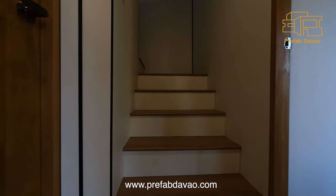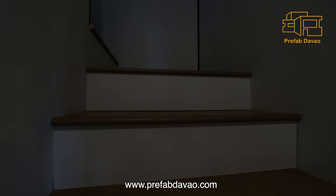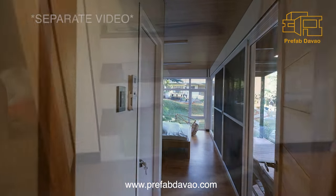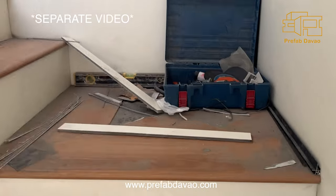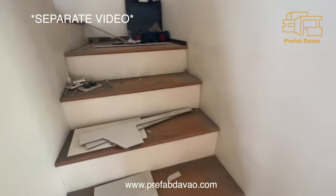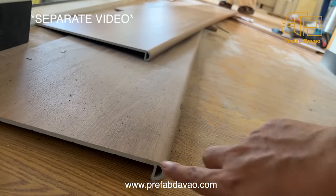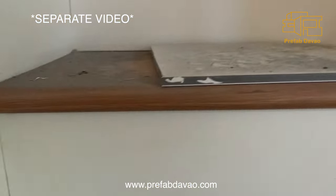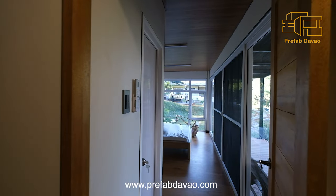The stairs going up. I'll put a different video just for the stairs, how it was made. Kasi sobrang ganda nito. Kasi yung edges niya dito may curve. So I'll put in a different video regarding this. So ito yung stairs. Ang taas nito ay bakal. Yan, may sign pa siya na bakal siya. Ito ang ginamit namin. So, maganda dito kasi ito siya naka-curve na talaga. Naka-nosing na siya. So ito yung steps niya. Nosing siya.